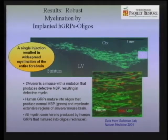Here's a higher power view, which is what we do. We look under the microscope, and you can see that there are lots of these green myelin sheaths wrapping themselves around the neurons. And guess what? The mouse stops shivering. This was from 2004, but Steve just published a paper a couple weeks ago in which these mice not only stop shivering, but they're cured. So instead of dying at 30 or 40 days of life, they live as long as he's followed them, out to 1.5 years. Amazing stuff.